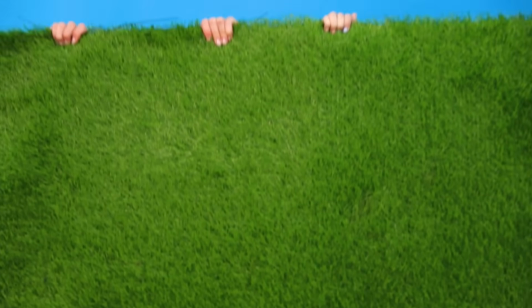Lily and Jane are on the case. Let's get started. And we need a building site. How about a green lawn? Now the room is full of bright colors. It's so cozy in here. But why is the blue sky so cloudless?